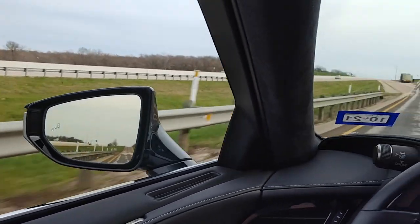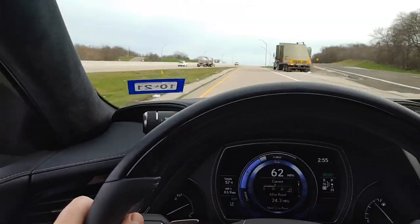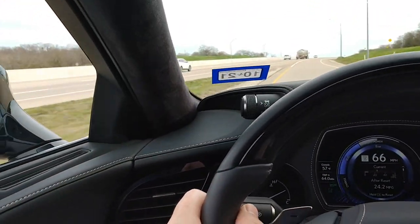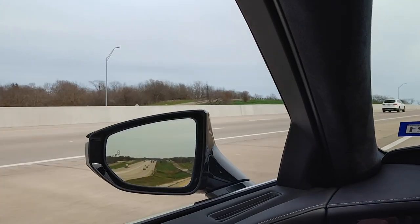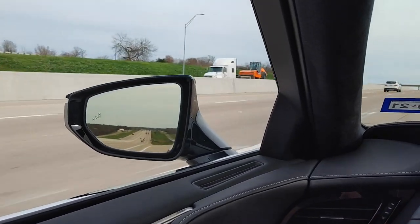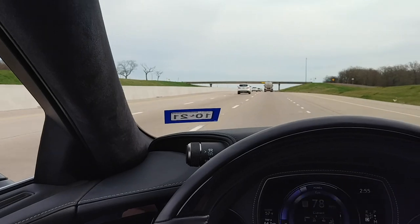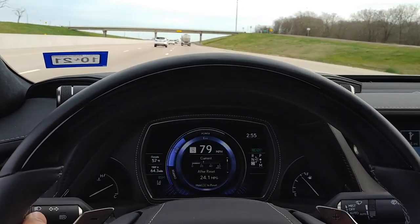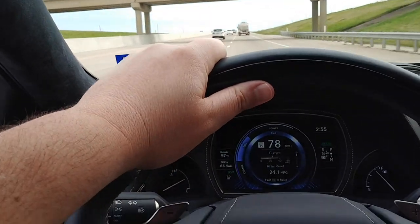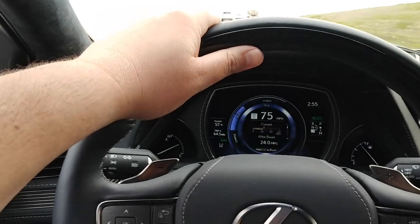That mirror is way over there too. Keep left onto I-45 south. 24.3 mpg. So it definitely sucks down fuel when you want it to. But it doesn't feel as peppy as you'd expect, especially in eco mode, and sport mode, sport plus mode, normal mode, all that. We'll try it on the way home. But on the way there, let's see if we can do some fuel economy run here of some sort. 24 mpg.